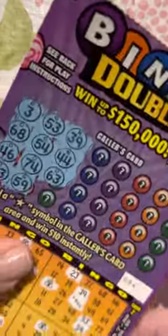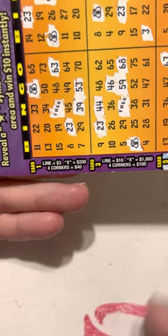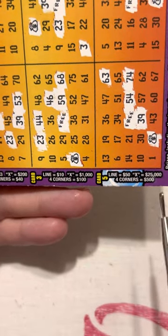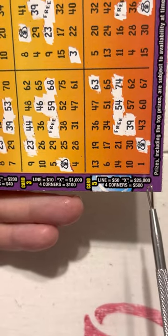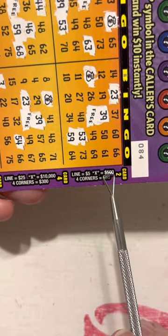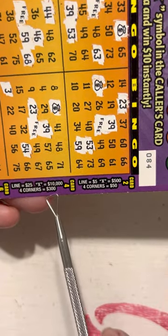I'm kind of curious which pays the most on these cards. Let's look at this for a minute. Okay, we'll start over here. On card one, it's $3, $200, or $40. On card three, it's $10, $1,000, and $100. Card five is $50, $25,000, and $500. Card two is $5, $550. Card four is 25, 10,000, and 300.